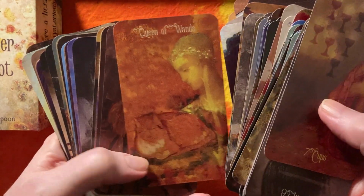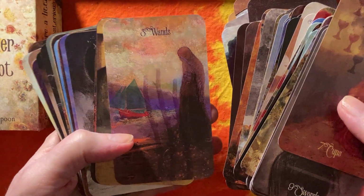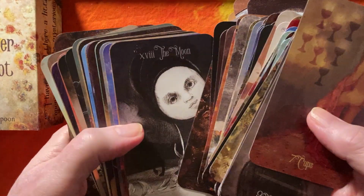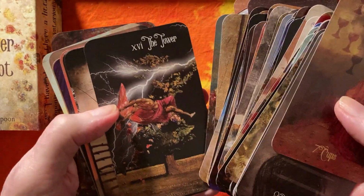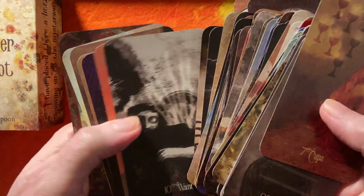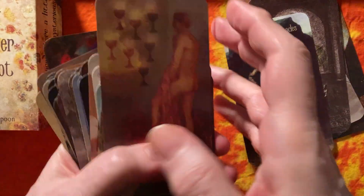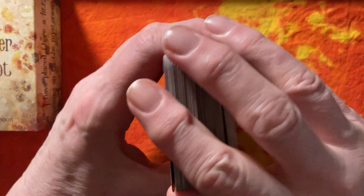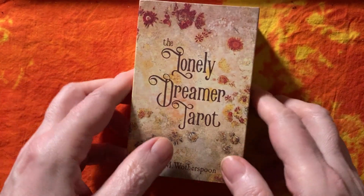This is linen finish, this deck. The Lonely Dreamer Tarot at number 2.